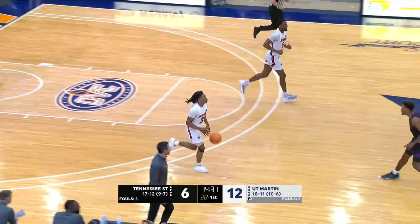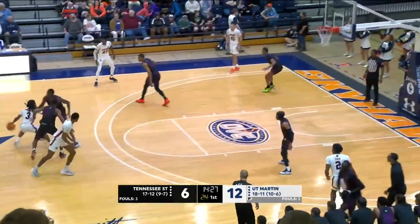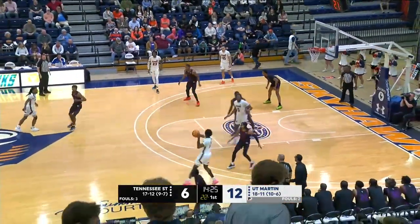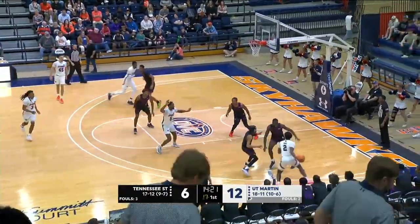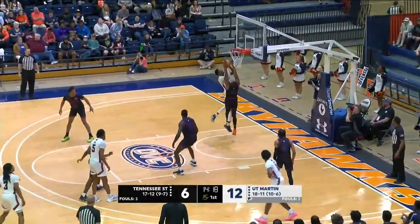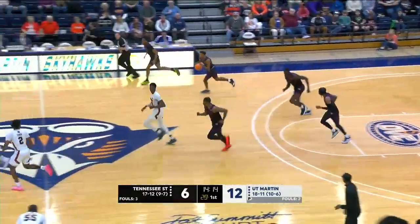I think you heard us talking because that was a great look to the basket. McCoy, the 6'9" grad student from Edmonton, Alberta, Canada. And it's a 6-point game in favor of the Skyhawks, who have the basketball. Down low, nice pass underneath, but the finish not converted by Myers.